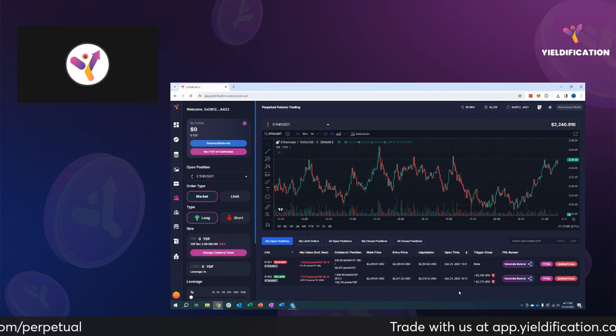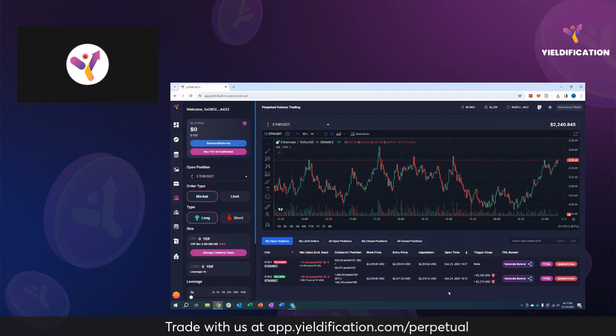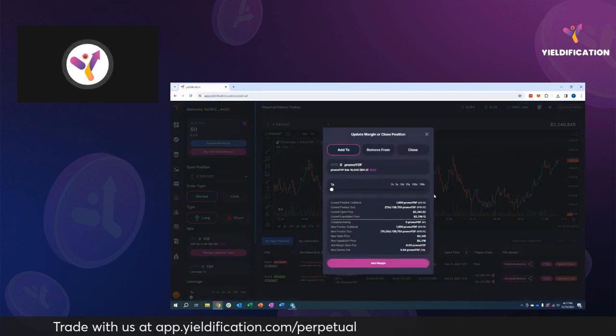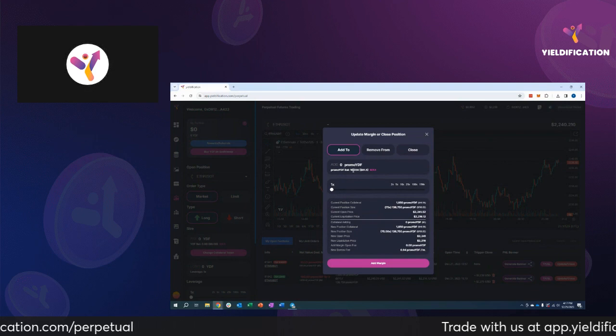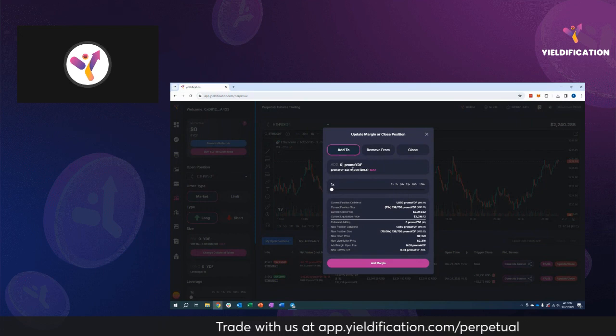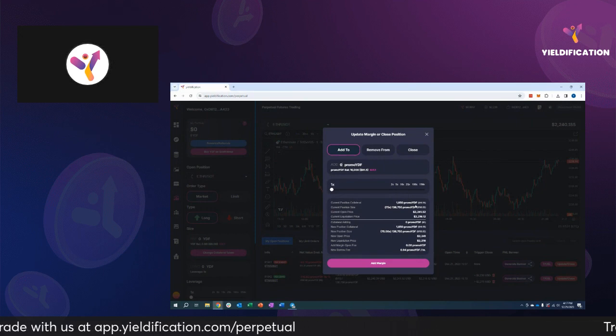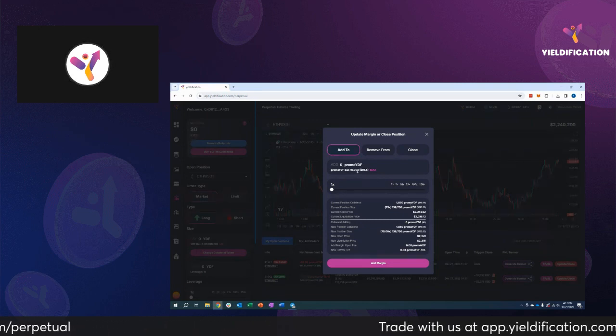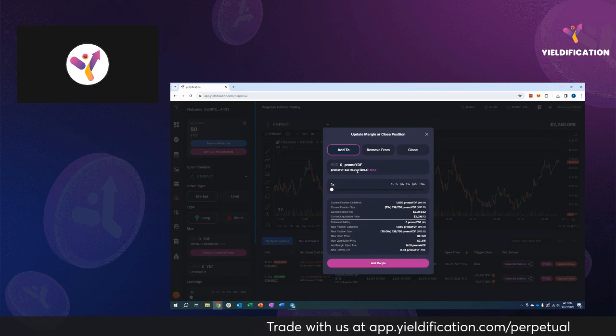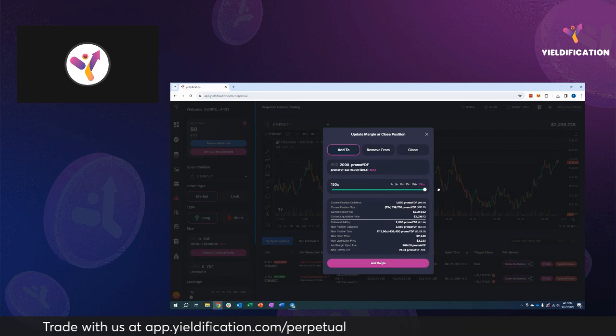So what you can do, if you still have conviction on your play, but you don't have enough collateral to cover it through what you think it's going to do, you can actually add to your position. So what that means is I've got 16,000 of my promo YDF left. I really believe that this thing is going to keep going, so I want to double down on this. I put in 2,000 to start with at 75x leverage. Now I'm going to put another 2,000 in, but I'm going to max leverage.